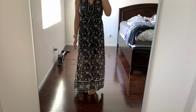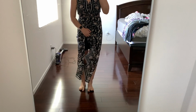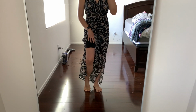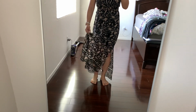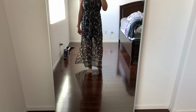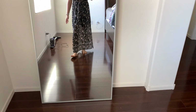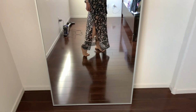I'm not sure. What do you guys think? So, I mean, it falls at a beautiful spot. I love that the actual lining only comes up about mid-thigh. So this outer layer that's more sheer looks really nice and just flowy. You kind of see the silhouette of my legs, which I actually don't mind. It does have some high, about knee-high slits on both sides.